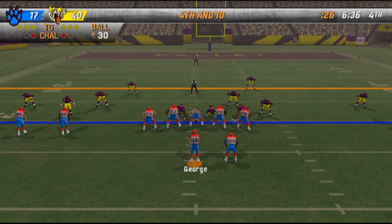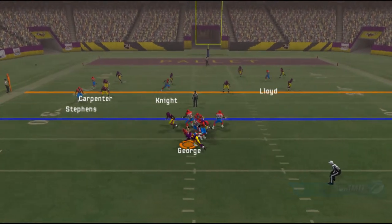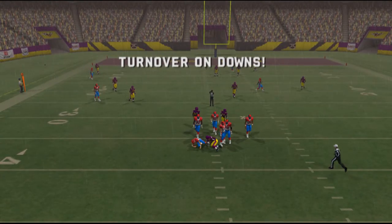Turnover. Even though it's fourth and long here, they're going to go for it. Pressure, stepping up. What a hit on the quarterback.